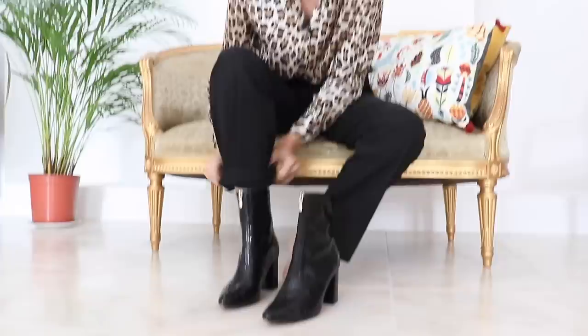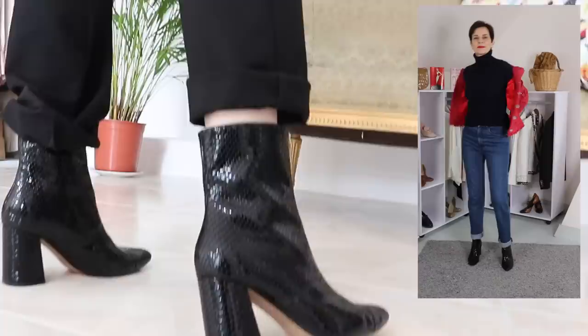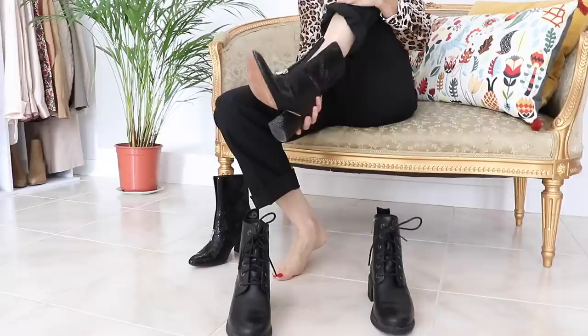I'm going to put my trousers up. Again, it is not a way to wear those boots. I'm just doing that with my trousers to show you the boot. Oh, look at those boots. Gorgeous, absolutely gorgeous. I have some casual boots as well. These are from Timberland. Again, a chunky heel like this. Almost flat, but not. So you have the laces at the front, but you have the zip, so much easier to put on.